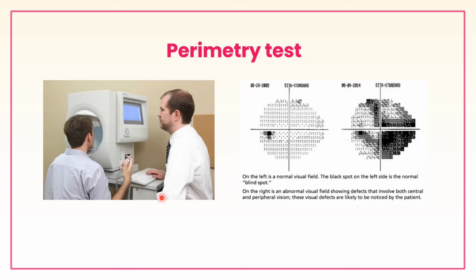The result is a map of the right and left visual field of each eye, which indicates any areas of blindness. So this is a more accurate depiction of the result of a perimetry test. On the left is a normal visual field. The black spot on the left side is the normal blind spot, just like our quick illusion earlier. And on the right is an abnormal visual field showing defects that involve both central and peripheral vision. These visual defects are likely to be noticed by the patient.